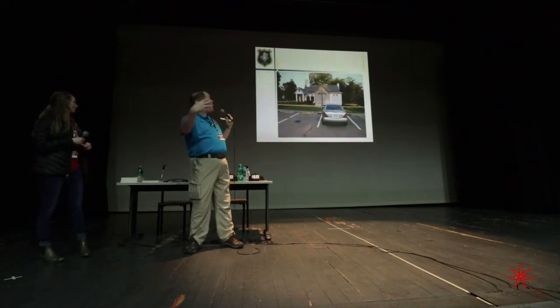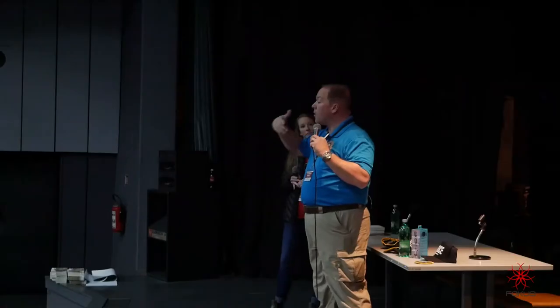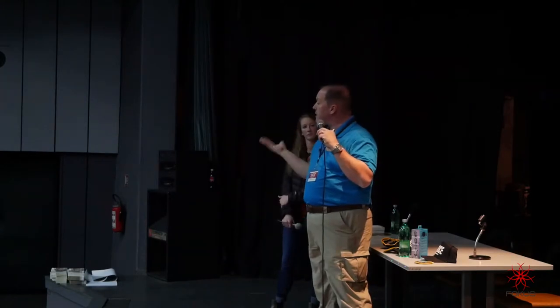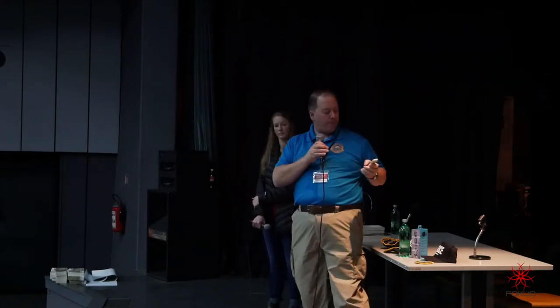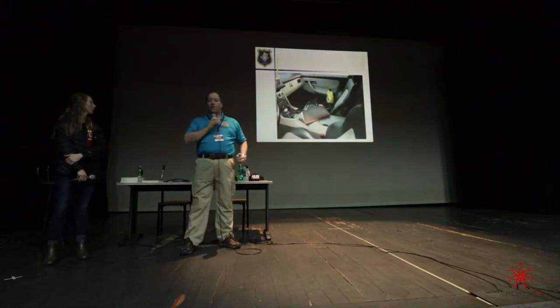So we start on the outside, so I'm going to look at the car first. We run the license plate on the car, and I get a hit on the computer that it's a missing person. So this particular individual has been listed missing for a couple days, which is not uncommon if something's happened. We look inside the car, and this is the interior.